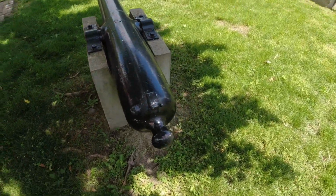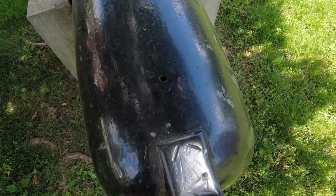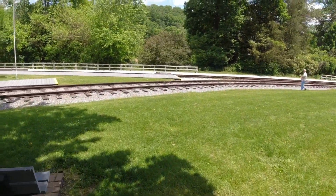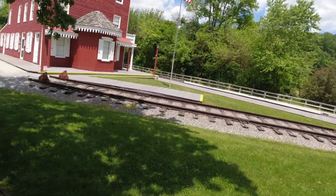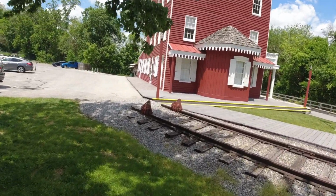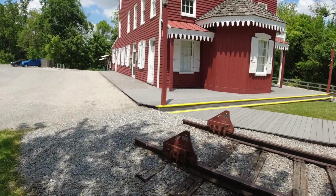Huh. Yeah, look at that. There's the old sites. This is where your cap would go, blasting cap, right down that hole. Really interesting. So we're gonna explore this park a little bit. And then in about an hour, we're gonna get 6076 coming up the tracks. So that should be really cool to catch again.